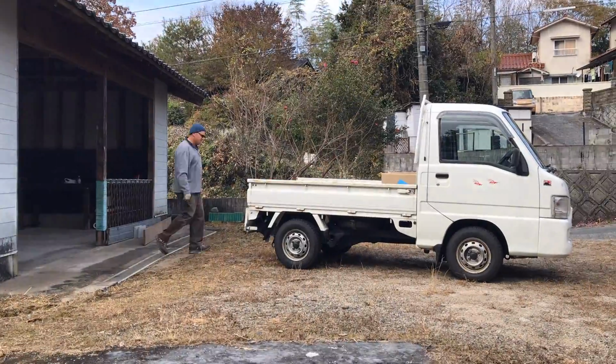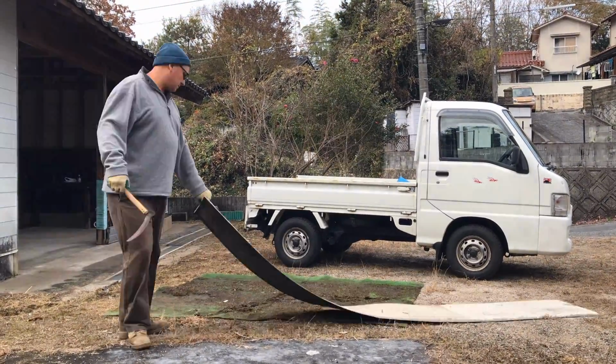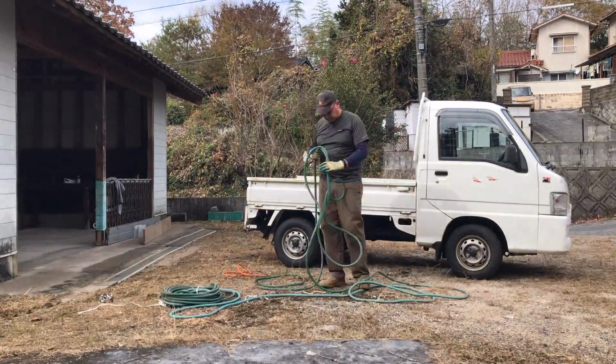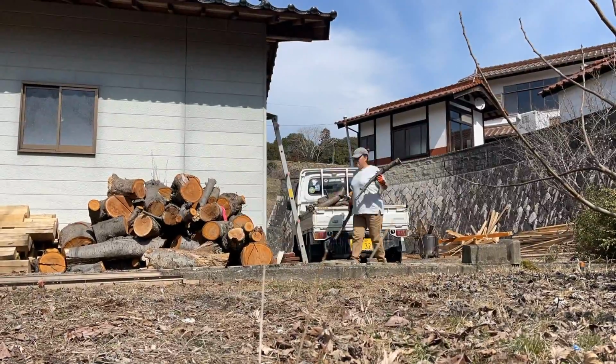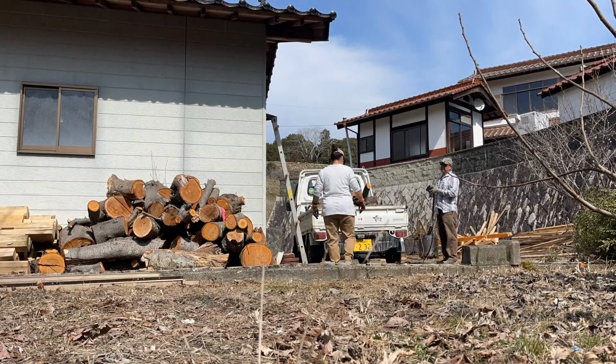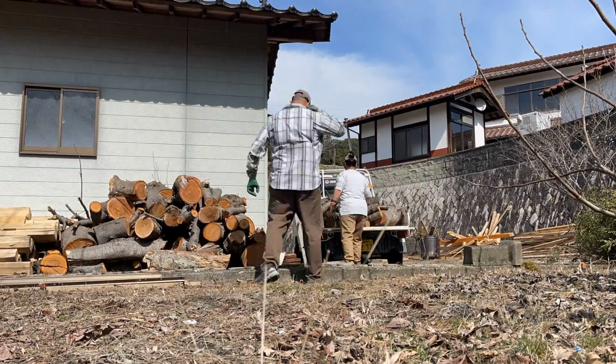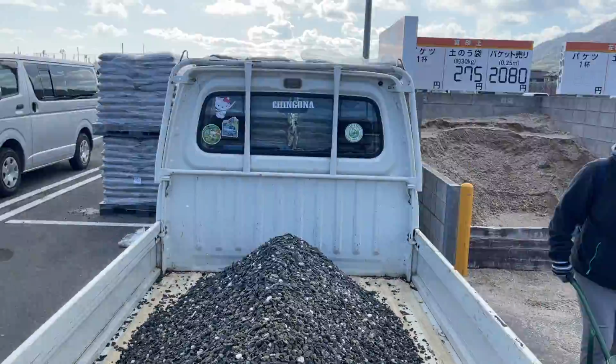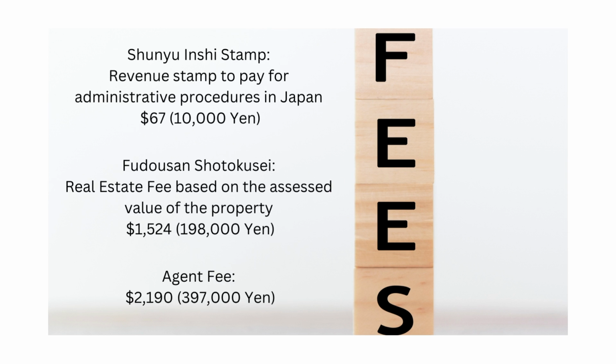So in my opinion, it was well worth saving 10 million yen, which at the time was probably around $8,000, for me to do it myself. And then having that truck has been absolutely 100% beneficial for just other projects around the house, such as getting wood for the fireplace or just doing yard work around here. So if you are going to live in the countryside, I definitely recommend that you get yourself a little used truck.